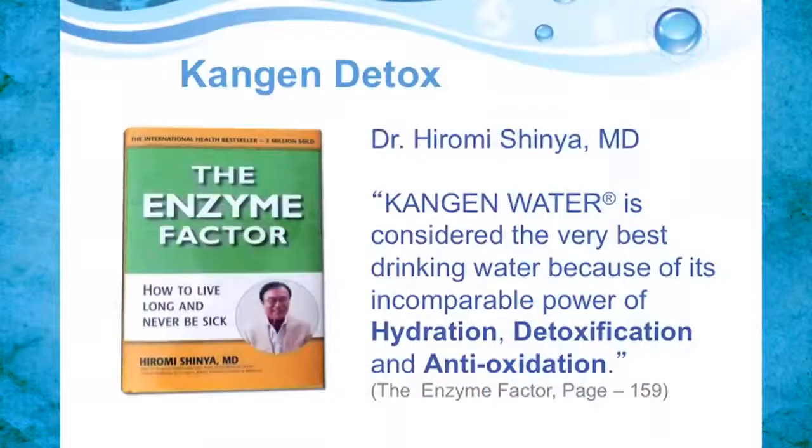Doctors and healthcare practitioners around the world are starting to become very familiar with Kangen water. One man in particular, Dr. Hiromi Shinya, has been familiar with this water for a number of years. In one of his recent books, he writes, "Kangen water is considered the very best drinking water because of its incomparable power of hydration, detoxification, and antioxidation." You have seen all these properties clearly expressed in the previous slides.